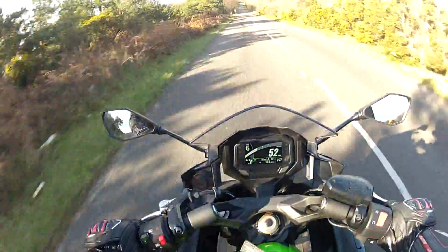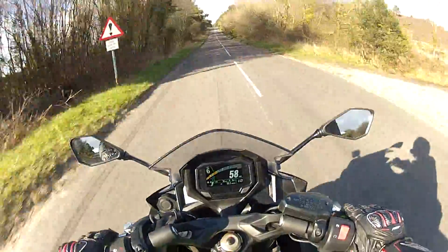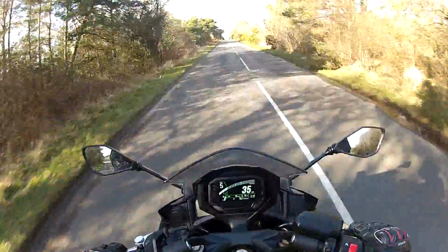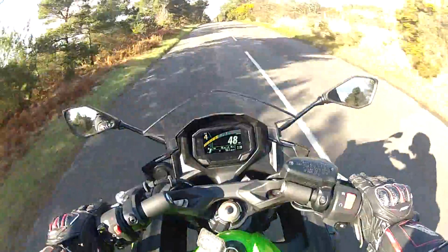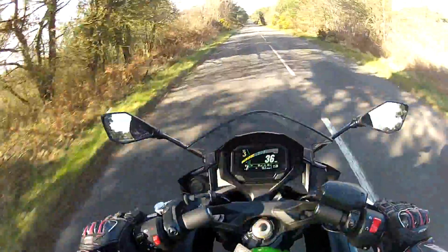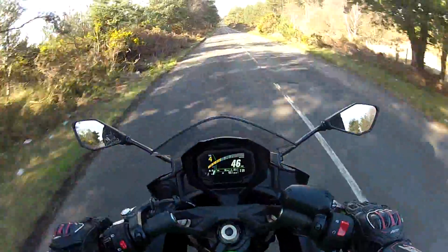Just try the front brakes out. Bear in mind they are still running in. Full brakes on now. Yeah, they're strong. They're good. Let's just try those again. Brakes on now. Yeah, good. So brakes are all strong. Nice that they're all adjustable now.